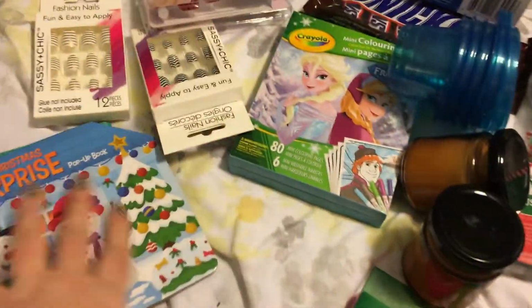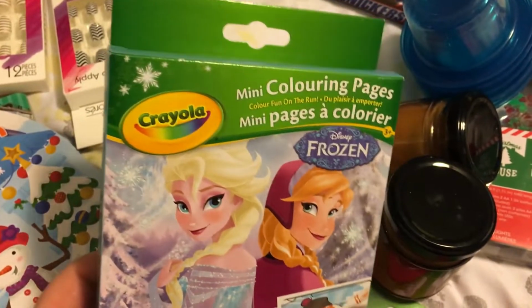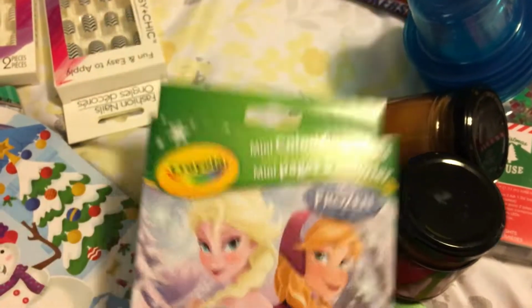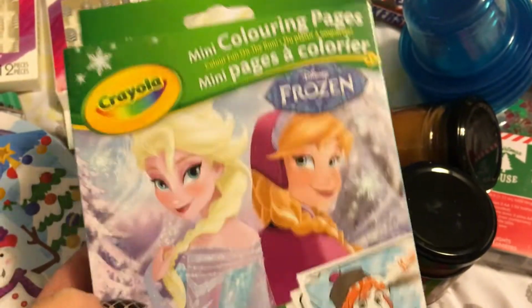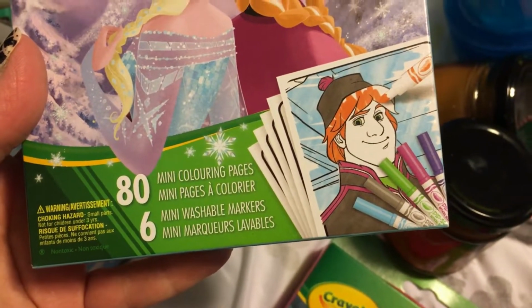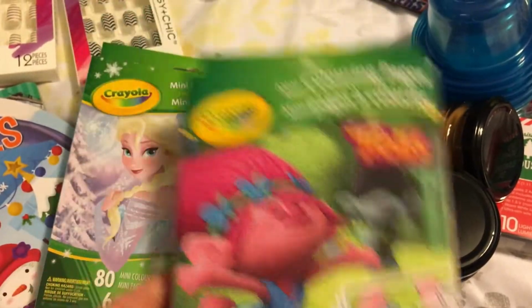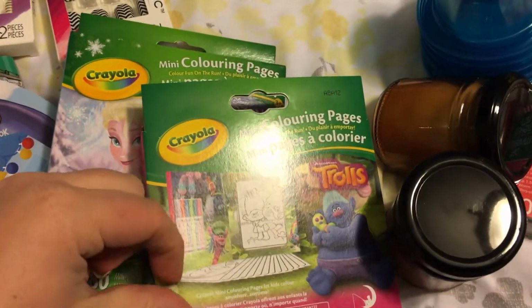And then this was a steal. I thought these were a really great deal. I just Instagrammed these to share. So this is a Crayola brand, and it's mini coloring pages, as you can see. You get 80 mini coloring pages, and you get 6 washable markers. I got the Troll as well. So Trolls and Frozen, and let's see if I can get it open to show you.